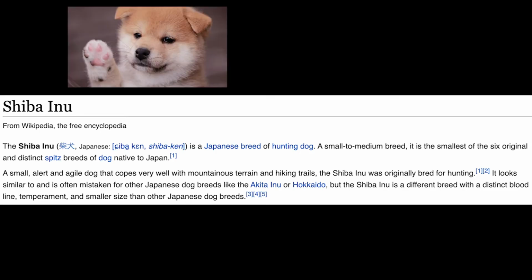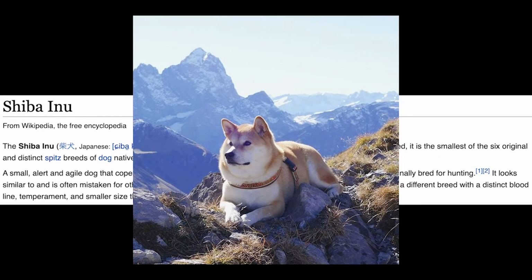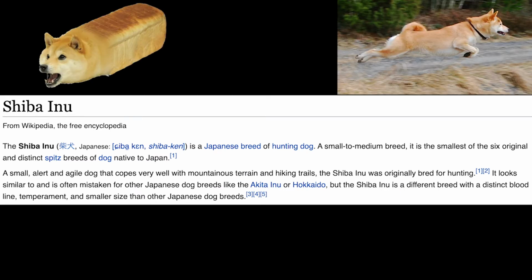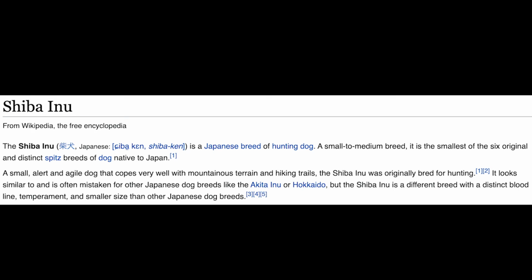It says, it's a small, alert, and agile dog that copes very well with mountainous terrain and hiking trails. The Shiba Inu was originally bred for hunting. It looks similar to, and is often mistaken for, other Japanese dog breeds like the Akita Inu or Hokkaido. But the Shiba Inu is a different breed with a distinct bloodline, temperament, and a smaller size than other Japanese dog breeds. Damn right.